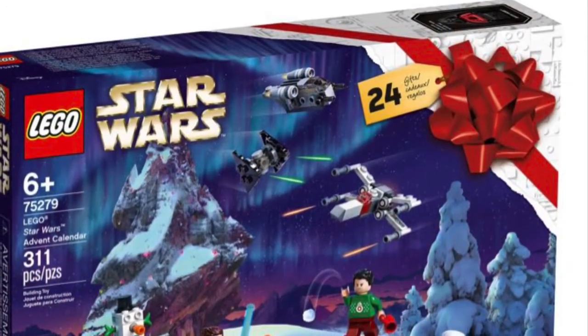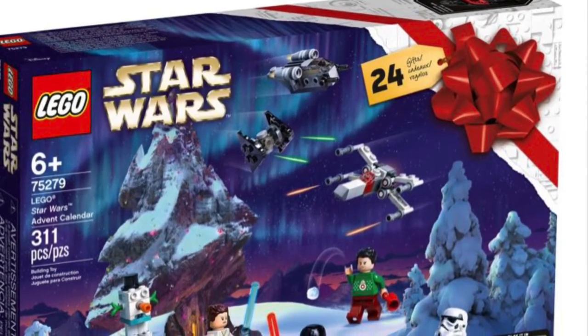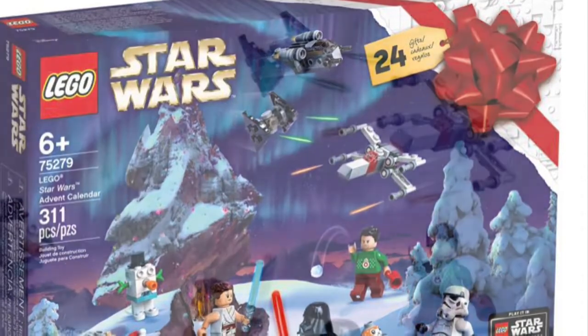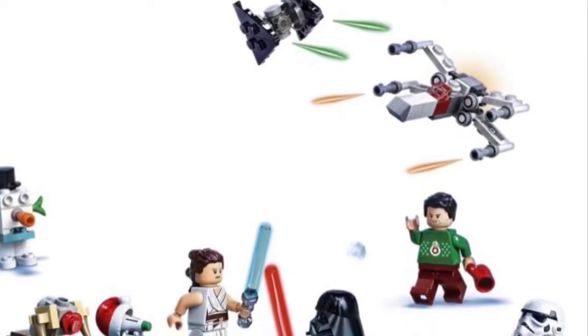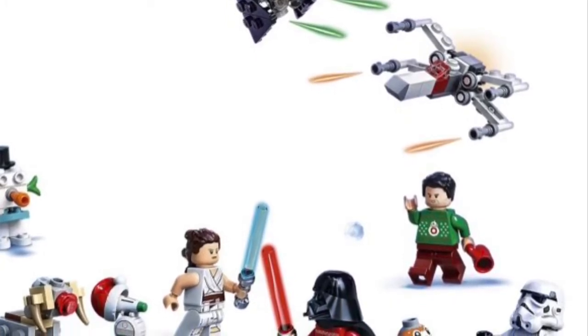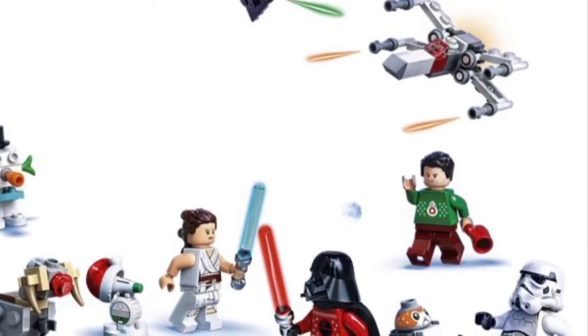Hello, my name is Tyler Chinchi, and I'm here to tell you about the LEGO Star Wars Winter 2020 Advent Calendar. This is basically a spoiler of what's in the Advent Calendar. I'm going to tell you everything that's in it, everything you need to know about those characters, and whether they are worth it. So, let's get into this.